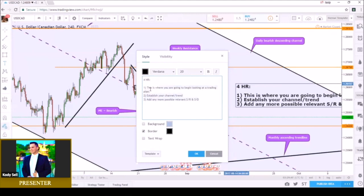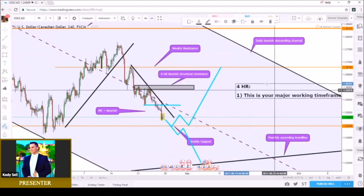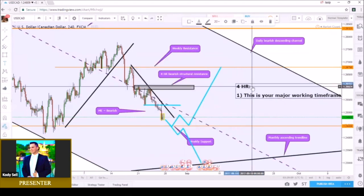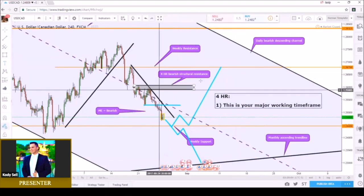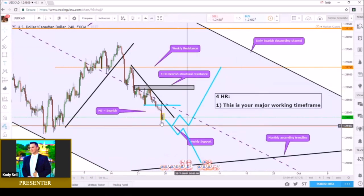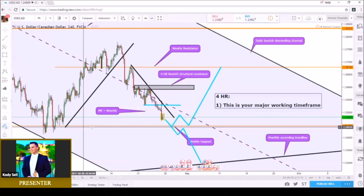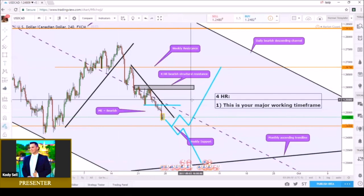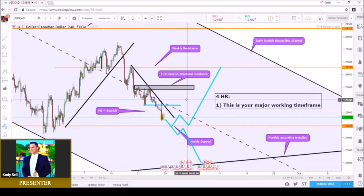Okay, and let's talk about this. So this is your major working time frame. When I say this is your major working time frame, guys, I want you to really look at your analysis. I want you to look at structure. I want you to look at if you're in a buying or selling zone based on your trend lines. I want you guys to look at any relevant support and resistance, which again, in this instance, because our weekly levels are so close, there's not really anything else we need to mark besides our structure. That's plenty of confluence for what's going on for us.